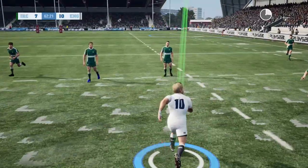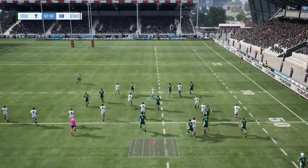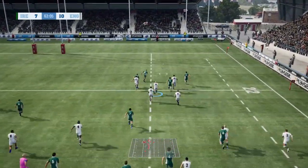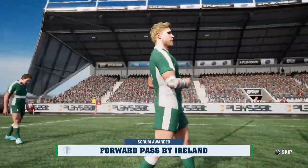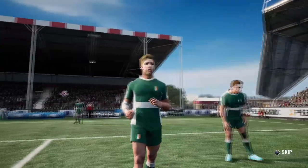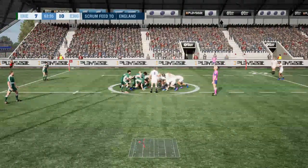I like that. You know what? Let's play down that end of the field. There's no fullback in place. I've got it straight over the top. Anthony Watson leads the charge. Big chase coming across from the Irish winger. Yes, he got a full pass. Oh, that is massive. Massive, massive play. Crouch. Scrum feed, England.